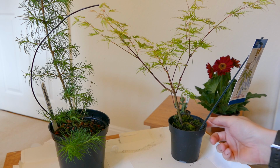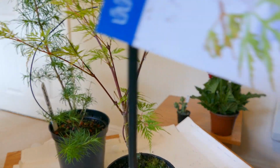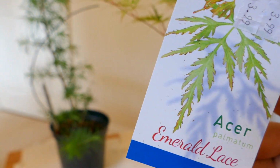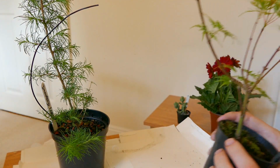So I'll start with this one, which is an Acer. It caught my eye and it was really cheap. See there, it's just £3.99. And it's called Acer palmatum Emerald Lace. So it's one of the palmatum acers, so basically a Japanese maple.